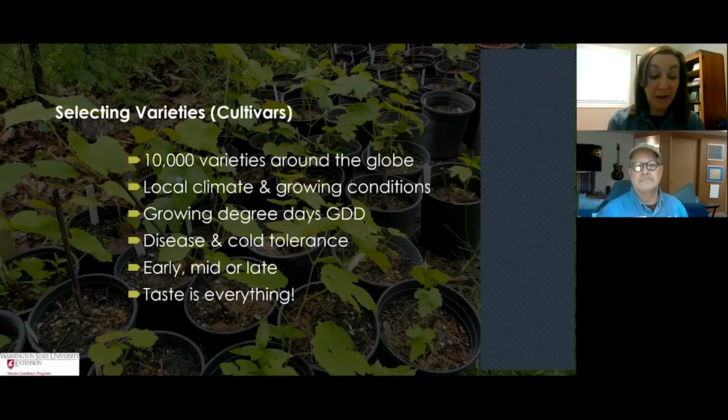And lastly, what I think is maybe one of the important things is taste. Do you actually like the variety that you're choosing? So I always encourage you to try it before you buy it. See if you can track that variety down and sample it. Next slide, please.